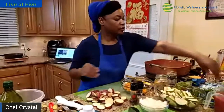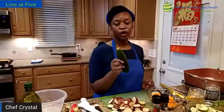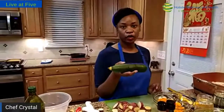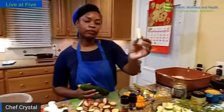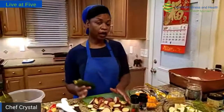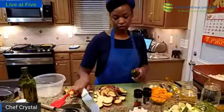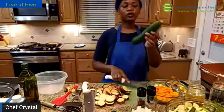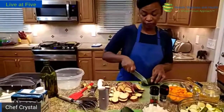We have our zucchini here. This is from one of the boxes from the Plantation Park Heights Urban Garden from last week. So we have some already diced in half, so I'll just show you all how we're doing that. I'm just taking the end off. You know this is a zucchini and not a cucumber because of this little end here. This is where it comes off of the flower.